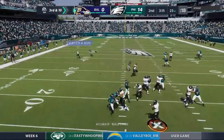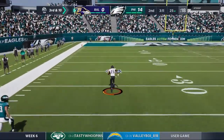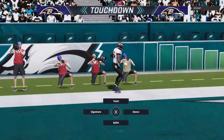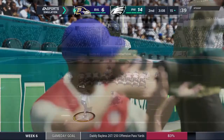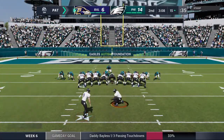From the gun, Jackson. He gets it to Brown, complete. He's at the 40, 20, 10. And he is into the end zone for a Baltimore touchdown. Hollywood Marquise Brown. His 3rd touchdown now on the year. And the Ravens have cut it to within a score.